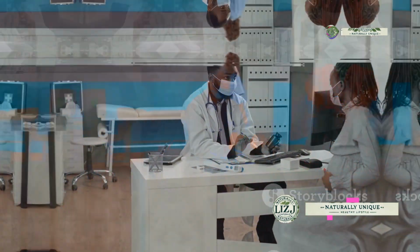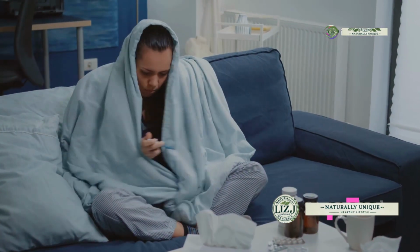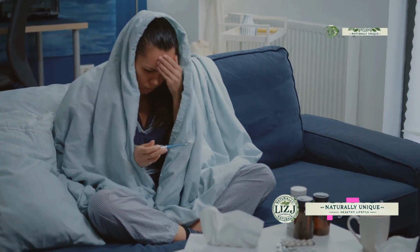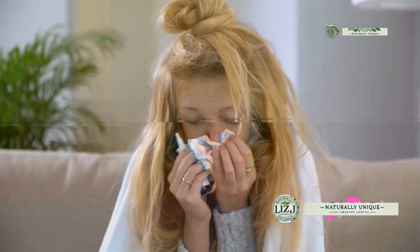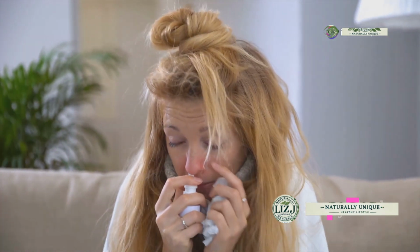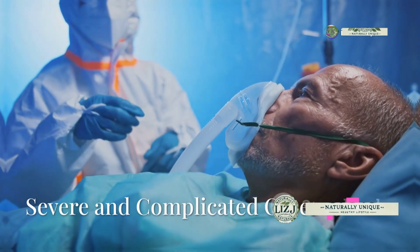Symptoms and diagnosis. Common symptoms of influenza. Symptoms typically appear 1 to 4 days after exposure and include fever or chills, cough and sore throat, runny or stuffy nose, muscle aches and fatigue, headache, and shortness of breath.